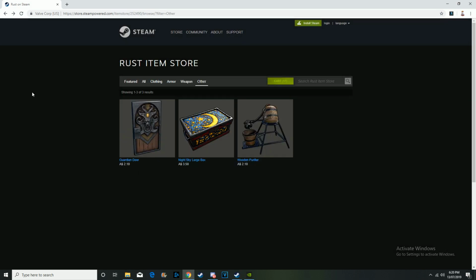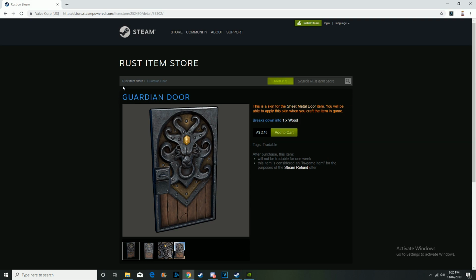Alright, moving over to the other skins, we'll start off with the Guardian Door. So one of the people in my Discord, Dusty, has actually already mentioned this door skin and said that he first thought it looked like wood.